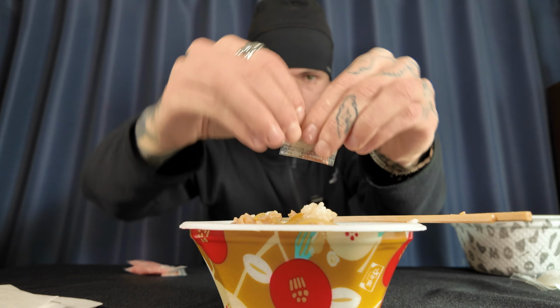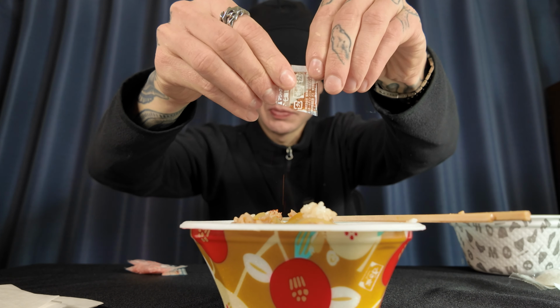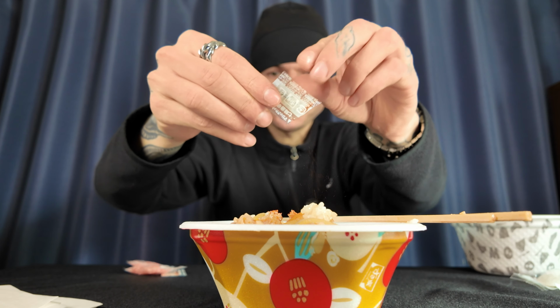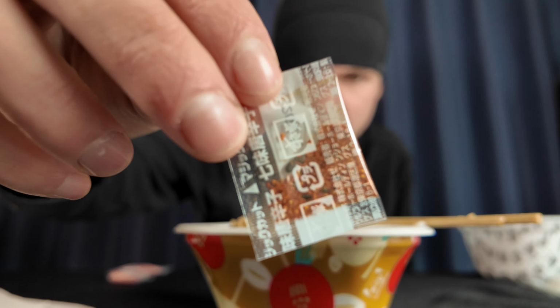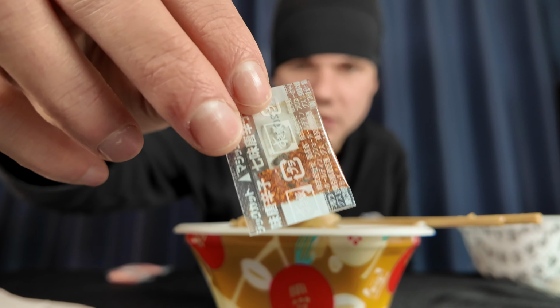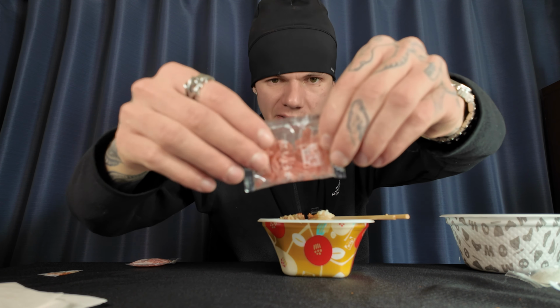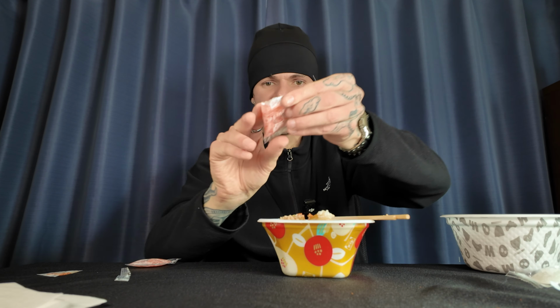Let's add some chili powder to this. I love chili powder. Also, this kind of chili powder is not only chili powder, they include like sesame seeds and a little bit more stuff. Also, let's finally try some pickled ginger. Love this stuff also.